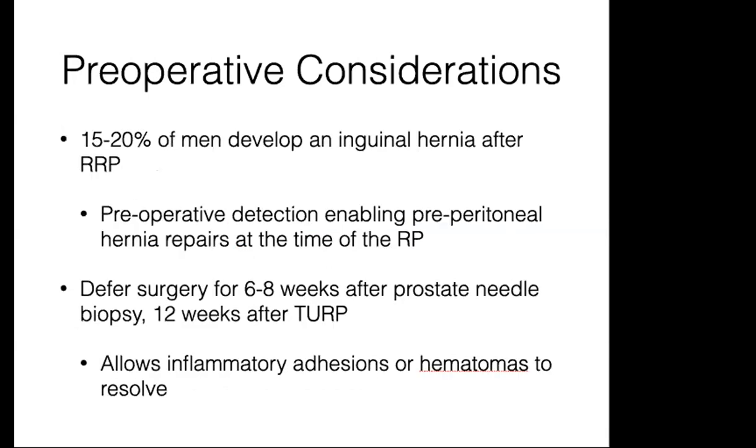Now, 15 to 20% of men develop an inguinal hernia after radical retropubic prostatectomy. So, preoperatively, we should be able to detect these to enable preperitoneal hernia repairs concurrent to the radical prostatectomy. Defer the prostatectomy for 6 to 8 weeks after prostate needle biopsy. Defer it for 12 weeks if after TURP. This allows inflammatory adhesions or hematomas to resolve.